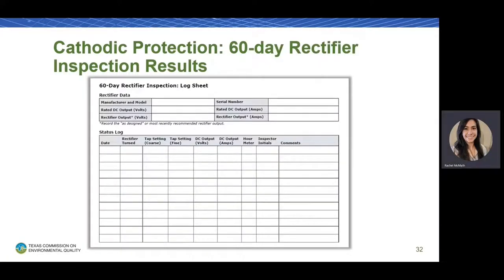As I mentioned, if you have an impressed current system, you need to read the rectifier every 60 days. The rectifier is required to operate continuously. This is a picture of the example log we have provided in the notebook that you can use to maintain those records. When you're taking those readings, you'll want to ensure that the amps and volts are close to what the system was designed for, as shown on your most recent cathodic protection test. If you see any abnormalities in these readings, you will need to contact a corrosion protection specialist to evaluate your system.